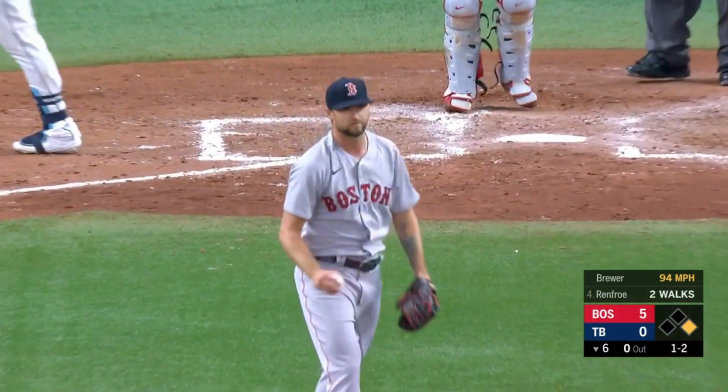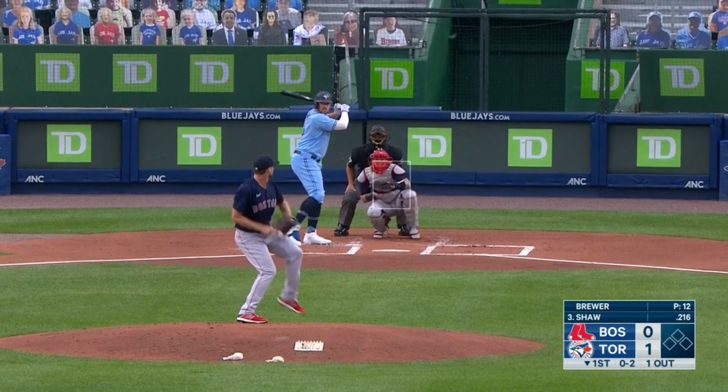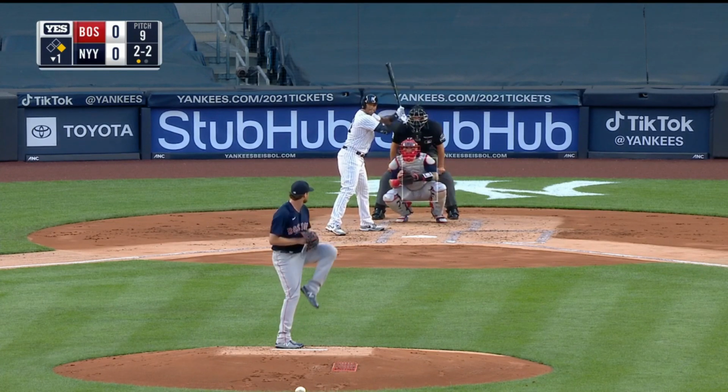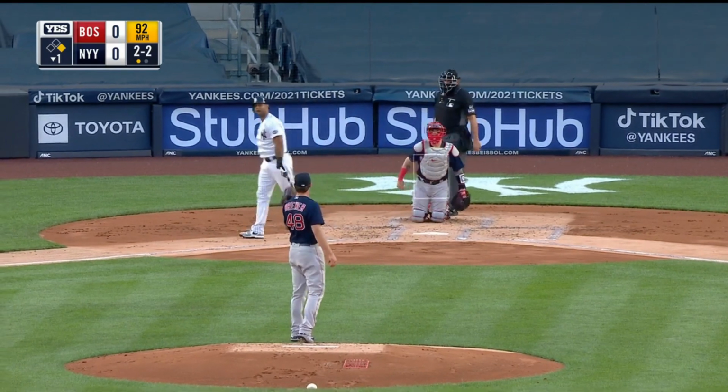That being said, who is Colten Brewer? And more importantly, why did the Yankees rush to pick up Brewer and option in-house guys like Greg Weissert, Matt Crook, and Ian Hamilton? In this video, I hope to break down Colten Brewer's pitch mix, what he does well, and why I believe he can contribute to this bullpen.